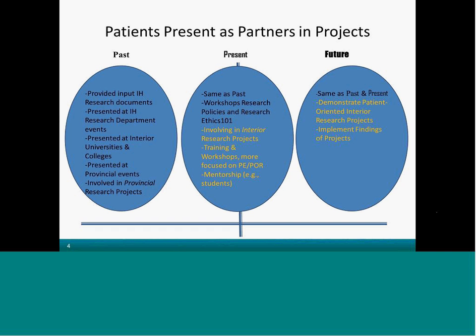We've also presented as a PEiR committee at provincial events, for example, the BC Support Unit Provincial Conference, which was held last year in October and is coming up again in October of this year. Some of the PEiR members are involved in provincial research projects, not only in British Columbia, for example, the BC Connections Project, but as well, for example, TREC, which is a large pan-Canadian study.